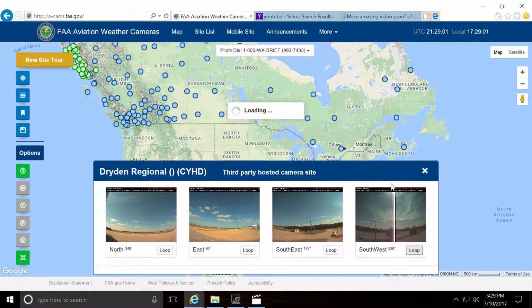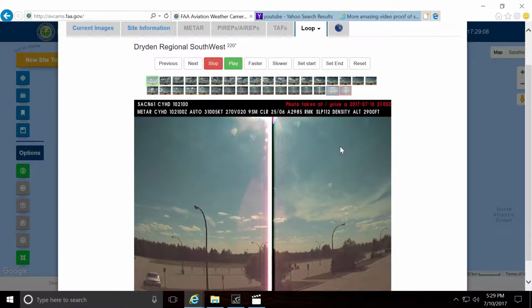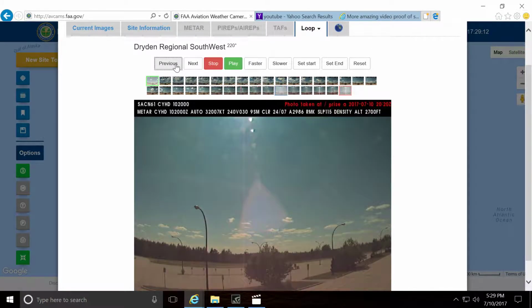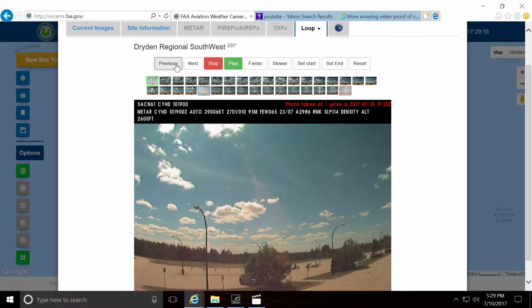Here's another one with the sun at the moment. Then we'll go to the southeast 175. It's going to load up for me. There we are. Let's go to next camera view, next frame. Let's see what we find here. Look at the brilliant reds coming down.